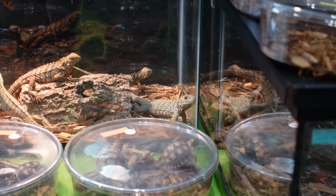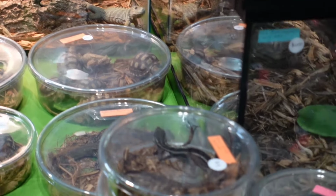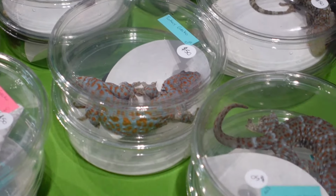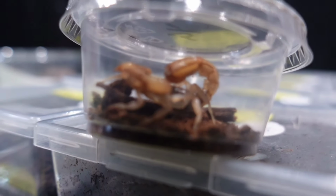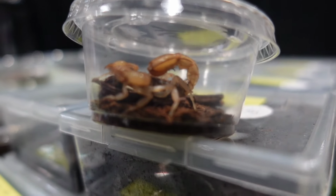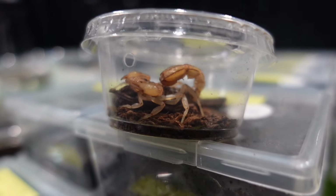They actually have more than snakes. So I see some tortoises. I don't know what that is, but some lizard. That's a nice tokay. Oh man, I love scorpions. One day I will definitely get another one.